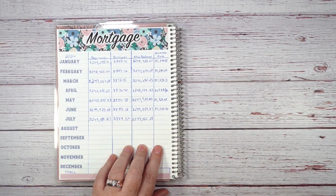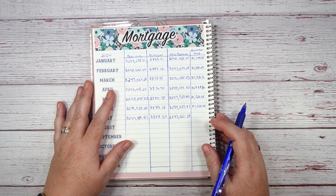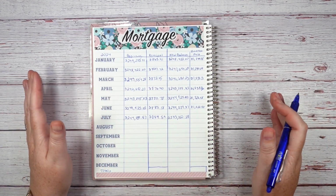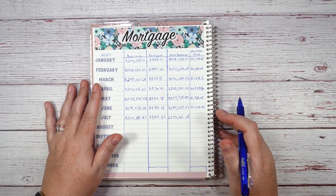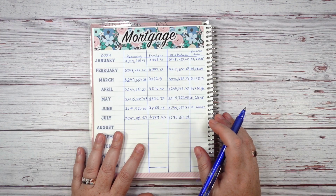So what we're going to do is start to look at what the mortgage looks like on the amortization schedule for the actual date that we are right now. We're in July of 2024 when I'm filming this for Mortgage Monday, and we're going to look at that.